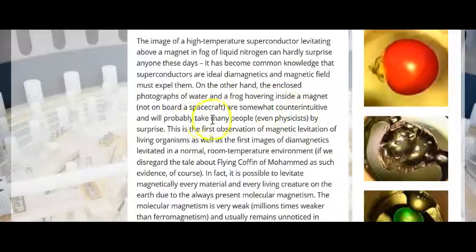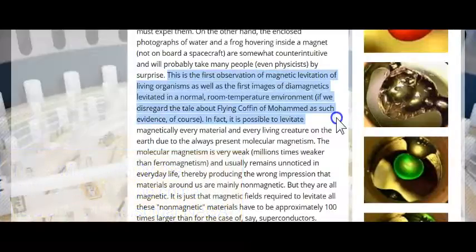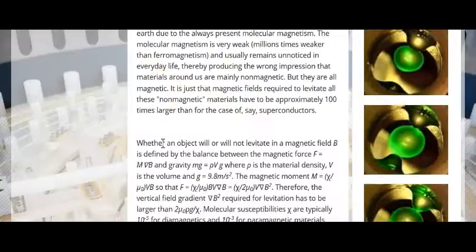Is somewhat counterintuitive and will probably take many people, even physicists, by surprise. Here we go. This is the first observation of magnetic levitation of living organisms, as well as the first images of diamagnetics levitated in a normal room temperature environment. In fact, it is possible to levitate magnetically every material and every living creature on Earth due to the always present molecular magnetism. The molecular magnetism is very weak, millions of times weaker than ferromagnetism, and usually remains unnoticed in everyday life, thereby producing the wrong impression that materials around us are mainly non-magnetic, but they are all magnetic.